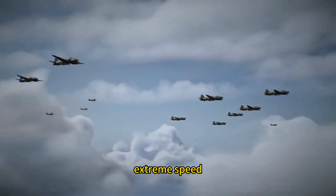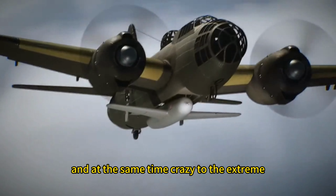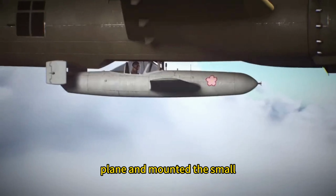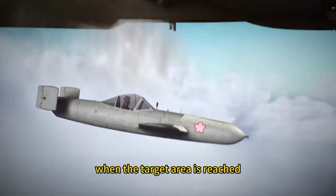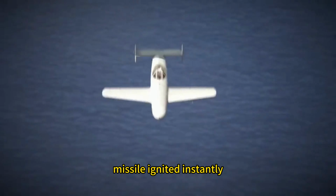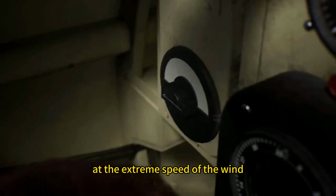And in the tail section, it is equipped with an extremely powerful rocket engine, which provides it with incredible thrust and extreme speed. When it comes to the way to use the Sakura missile, it's really unique to the extreme, and at the same time crazy to the extreme. The Japanese pilots flew a land attack plane and mounted the small Sakura missile firmly under the belly of the plane. When the target area is reached, it is decisively put out. At this moment, the rocket engine of the Sakura missile ignited instantly, and it rushed to the target like lightning at the extreme speed of the wind.